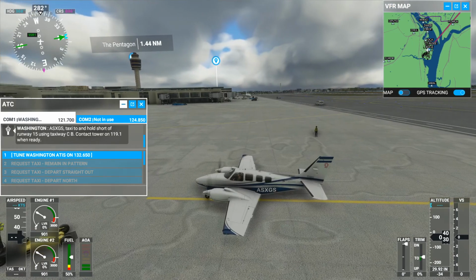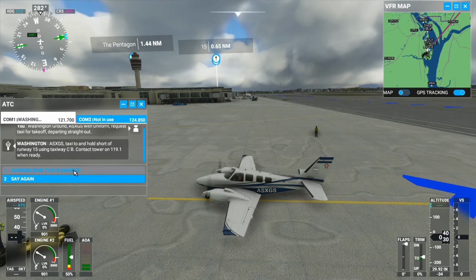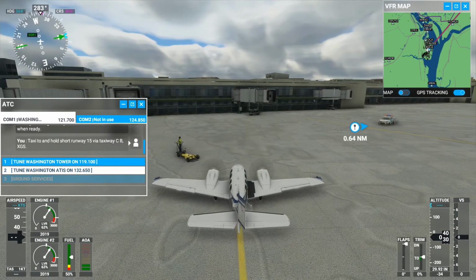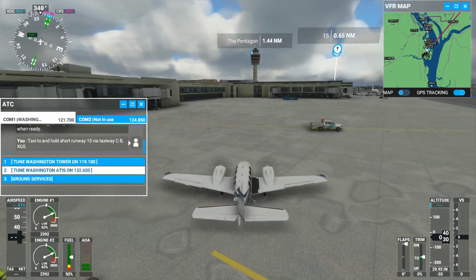Beechcraft Alpha Sierra X-Ray Golf Sierra, taxi to and hold short of runway. Contact tower on 119.11 when ready. Taxi to and hold short runway 15 via taxiway Charlie, Bravo, Beechcraft X-Ray Golf Sierra.